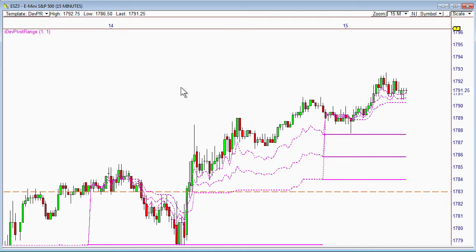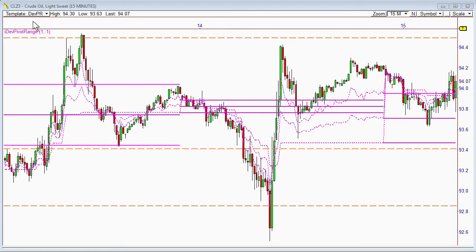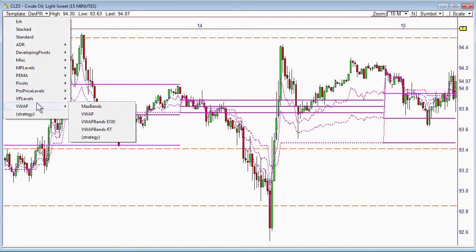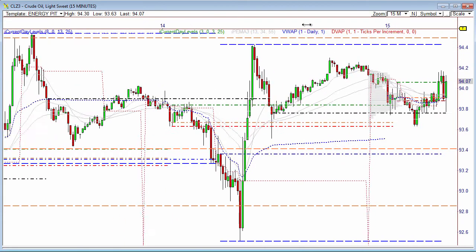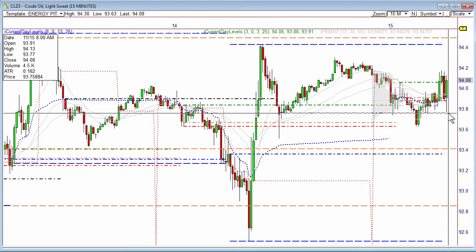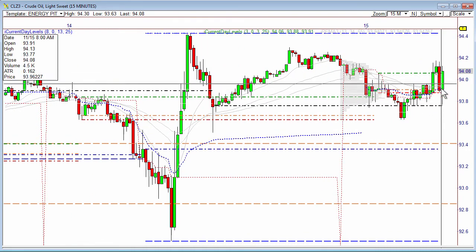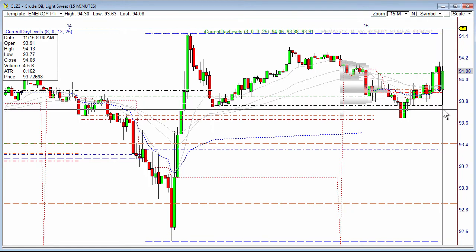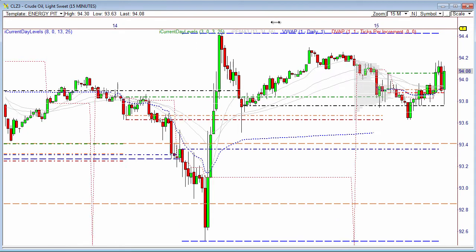Looking at crude oil now. Crude oil has been coiling up again, and this one is interesting. We have yesterday's pit close at around 93.70s, 93.75s, and we basically held that pit close overnight. When you do that, it's generally bullish. In the opening minutes, we came down, slammed that prior day's pit close, and came right up off of it. We're still within the morning range in crude, and until we break out of that range, we're going to see more of the same.